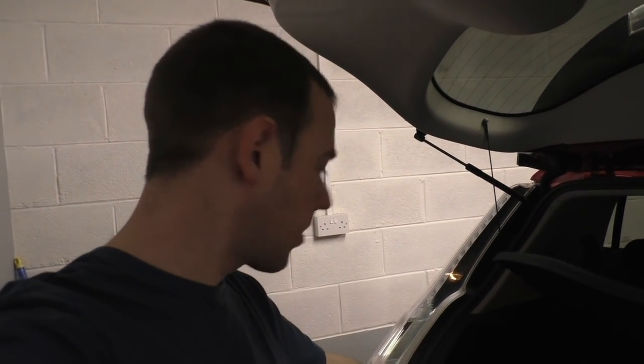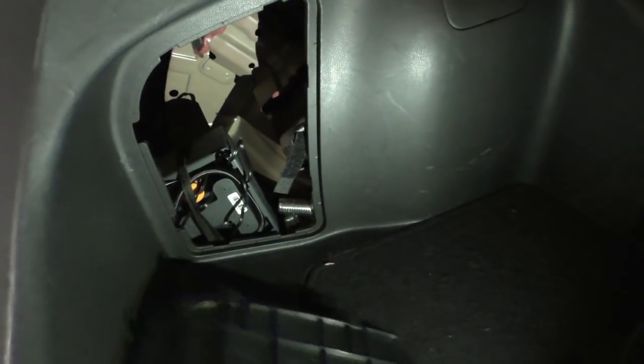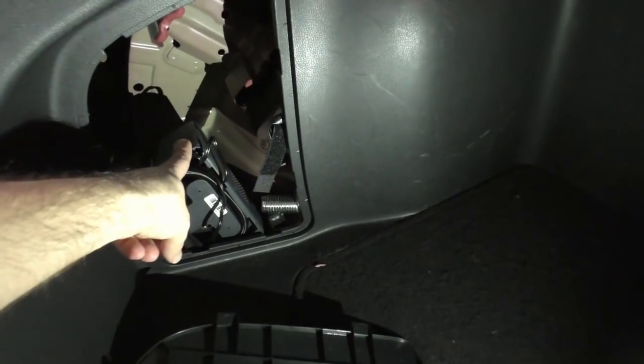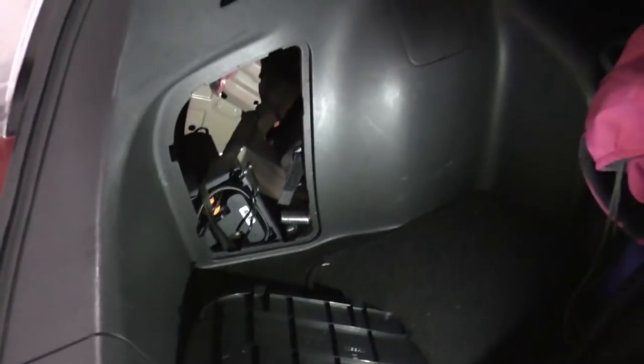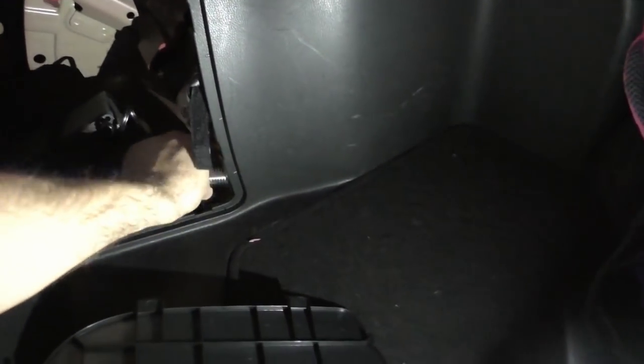In the boot, in the bottom corner, there is a little flap that you can open. Basically take this flap off, and you can see there you've got a tyre pressure gauge / air pump, and you've also got everything you need to change the tyre. So make sure the tyre pressure gauge and everything in here is included.